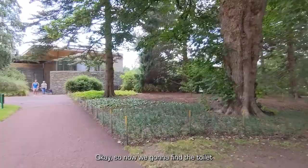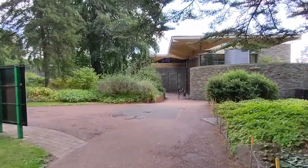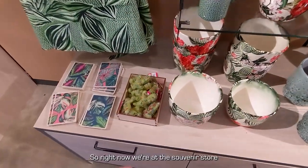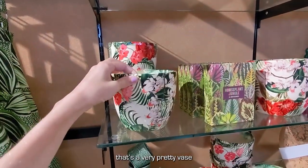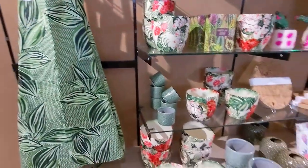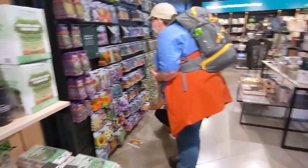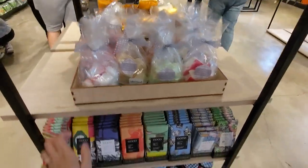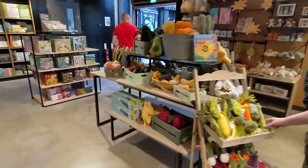Okay, so now we're gonna find the toilet. So right now we're at the shopping store. It's a very pretty vase. Is this bath soap? Such a good soap smell in here.